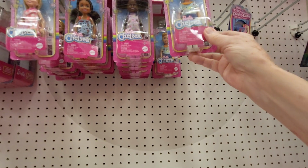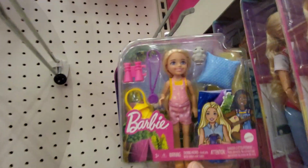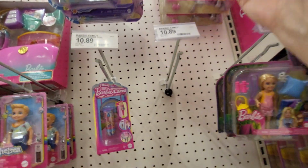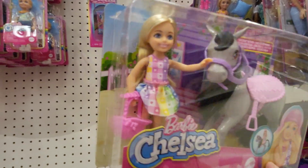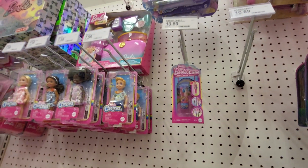Let's see what else Chelsea they have. Here we go. There's a Chelsea travel set. It's $14.99. Hold up. Here's Chelsea with a pony. Oh, this is really cute. Look at her heart dress and her helmet. This one is $16.99. Gotta put it back.